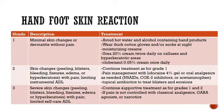So what do you do? It depends on the grade and what it kind of looks like. Right out of the gate, you're going to avoid hot water or alcohol-containing products. Again, you want to try to protect those tissues and keep them as well moisturized as possible. Here's where urea cream comes into play because it can help to break down those calluses. If it's only calluses, people will use pumice stones to help gently break down that skin.